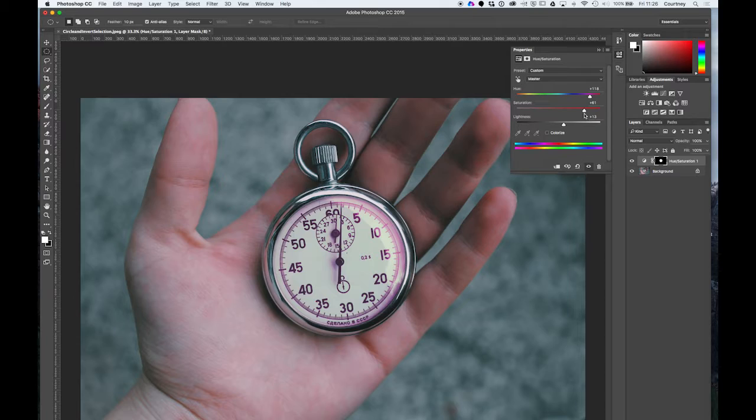So the next thing we're going to do, I like to call a little bit of a Schindler's List effect. So we're going to make the background black and white. That way this color pops. Okay, so I'm going to hold down Command, which is Control on a PC, and I'm going to click on this box. Just like we did before with the windows, and see how it gives me my marching ants again. So make sure you have the marching ants.